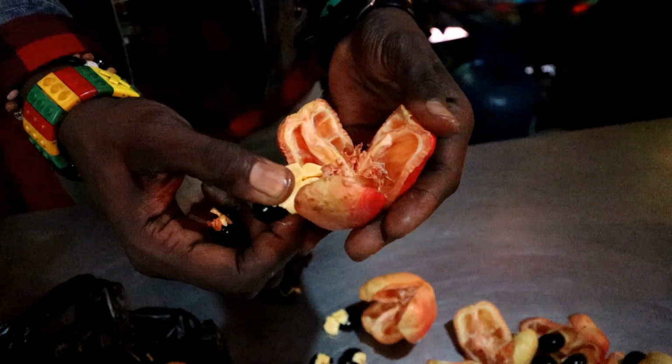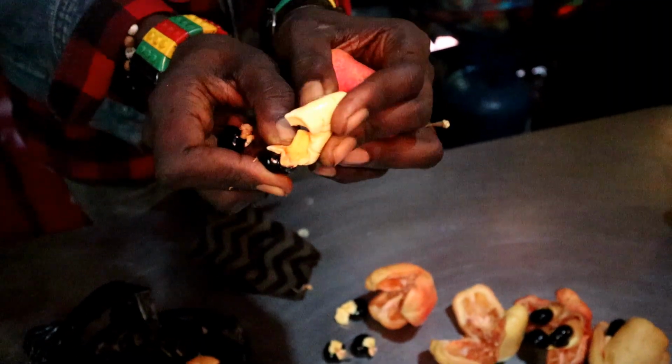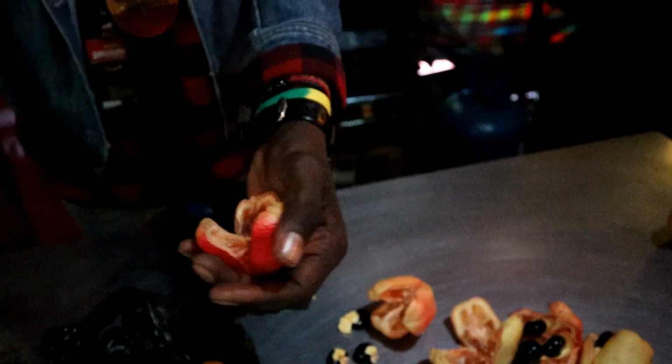So you take from here. Okay. So you can pivot it out. Yeah, pivot it out. When you do it that way, it doesn't get anything on the outside. You take the seed from there, and then you check to see how clean it is. Okay. This is not edible.